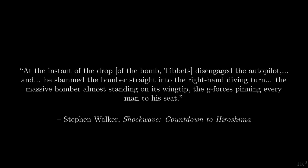In his book, Shockwave: Countdown to Hiroshima, Stephen Walker writes, "At the instant of the drop of the bomb, Tibbets disengaged the autopilot, and he slammed the bomber straight into the right-hand diving turn, the massive bomber almost standing on its wingtip, the G-forces pinning every man to his seat."